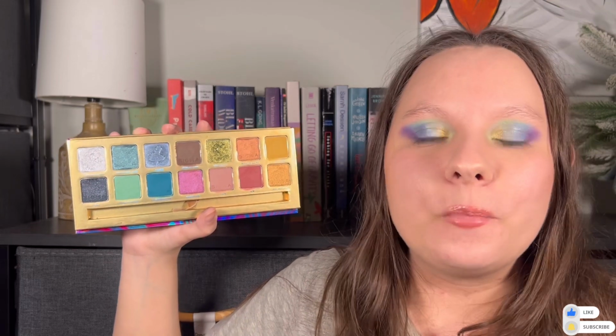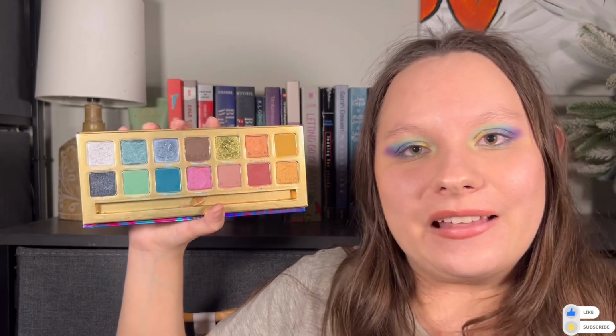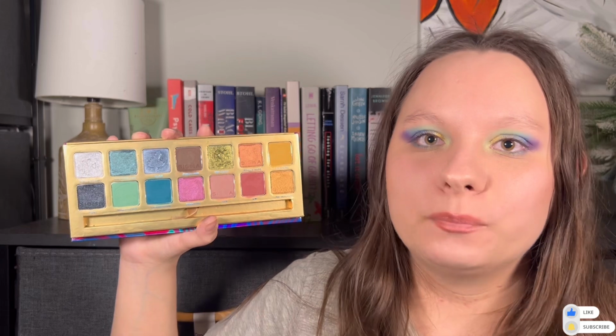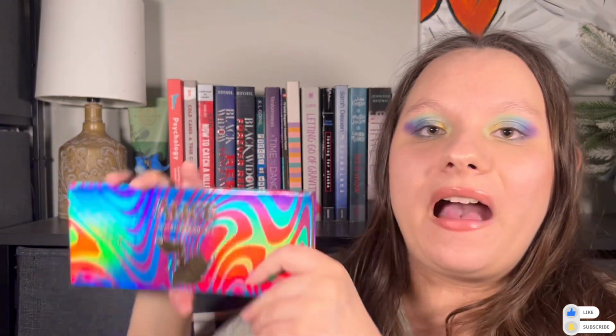This was the first palette that I ever used from the brand Sigma, and it blew me away, and that's what got me into the love for Sigma. I don't have many products from them, but I do have quite a bit of the brushes. They're top-notch brushes. But I really love this palette. As I said, if you want to try a colorful palette from Sigma, I would highly recommend this palette.